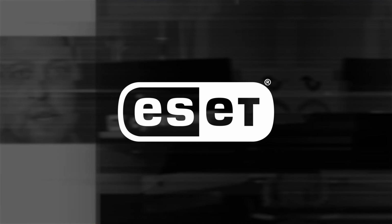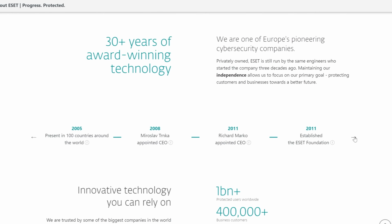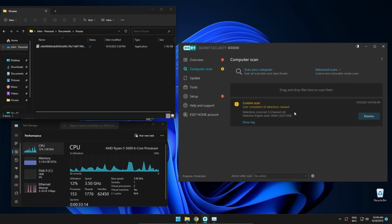Eset NOD32 antivirus has been around for decades at this point, but I want to see if their security standards hold up against modern malware threats. Yep, it's time for an updated Eset NOD32 antivirus review. Let's address the elephant in the room.